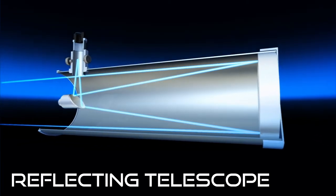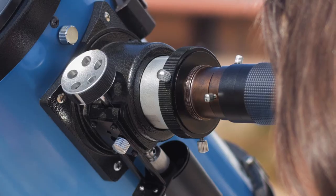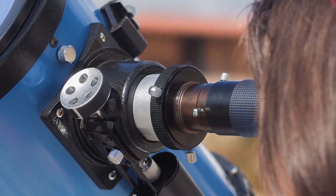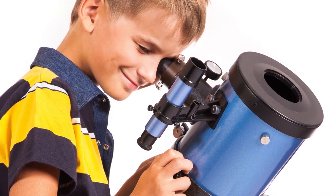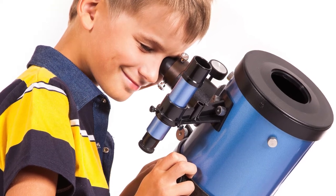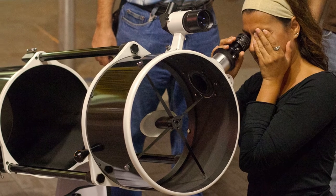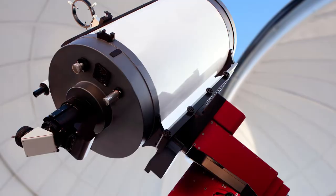Different types of reflectors use additional mirrors and lenses. The Newtonian reflector, still the most popular telescope used by professional and amateur astronomers today, uses a second flat mirror to reflect the image to the side of the telescope. At that point, the eyepiece can be used to focus the light, much like the refracting telescope.